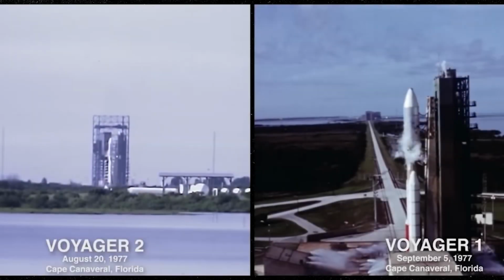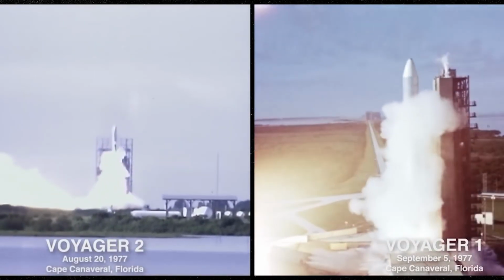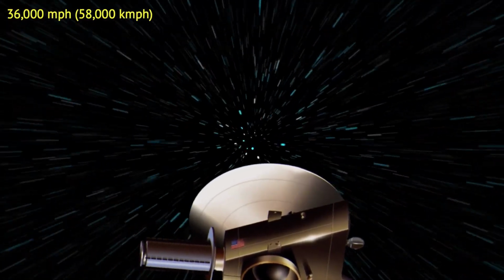Launched in 2006, NASA's New Horizons is one of the fastest spacecraft ever built, blazing through space at over 36,000 miles per hour. Its primary mission was to explore Pluto, a once mysterious world lurking in the dim outskirts of the Solar System, over 3 billion miles from the Sun.